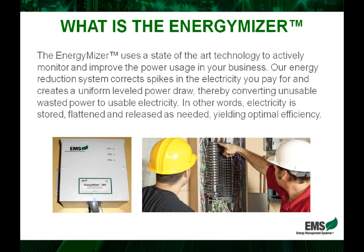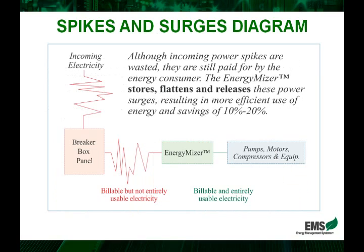In other words, electricity is stored, flattened, and released as needed, yielding optimal efficiency within the electrical system. We can see by this diagram in a very simple fashion how this works. The electricity comes in. Again, inherent in it are the spikes and surges. It goes through the energy miser, where it is stored, flattened, and then released as needed to your equipment. This is a great diagram that represents in a very simple way how the energy miser works.